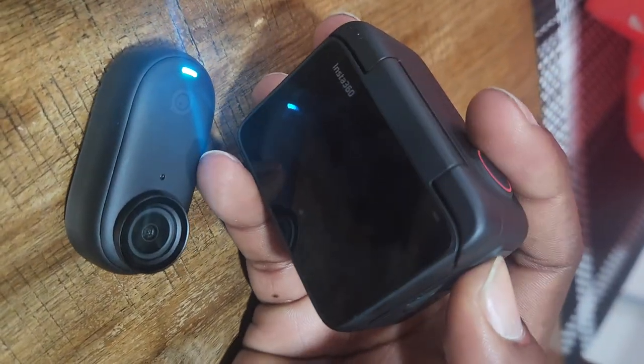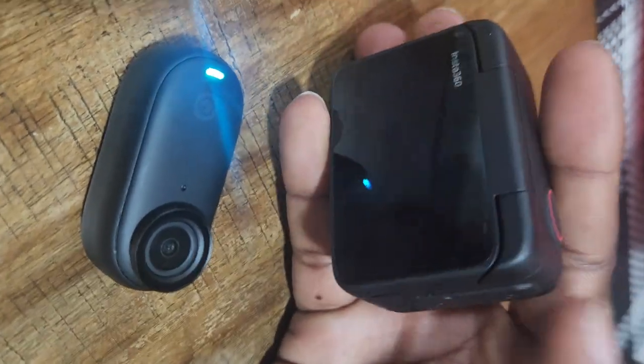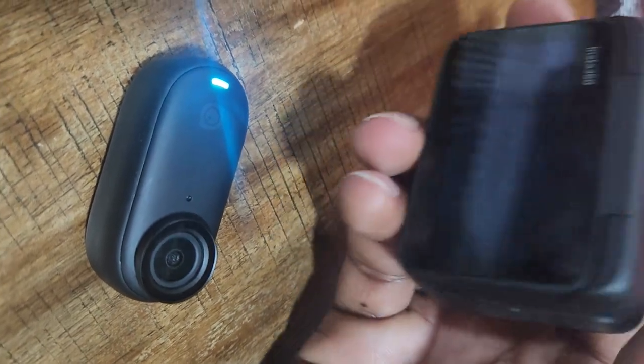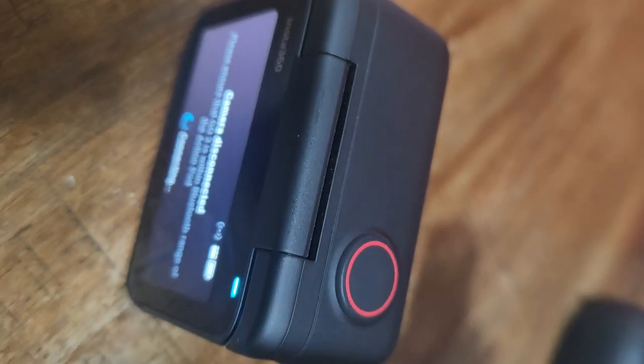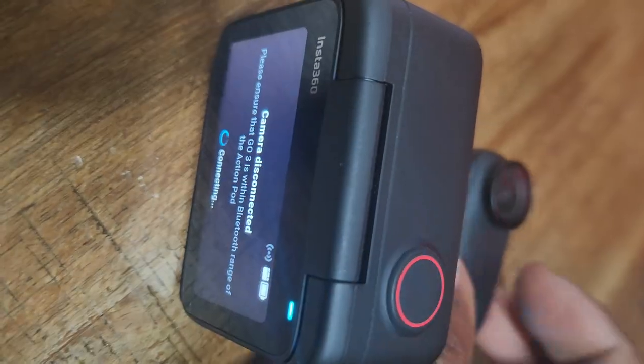So the pod itself, if you try to turn it on, it'll choose when it comes on. If you separate the camera from the pod, the camera comes on. The camera never had an issue coming on. But when it comes to the pod and trying to turn the screen on, nope. But when it did decide to come on, half of the information will come on and you still will not see what the camera is viewing.